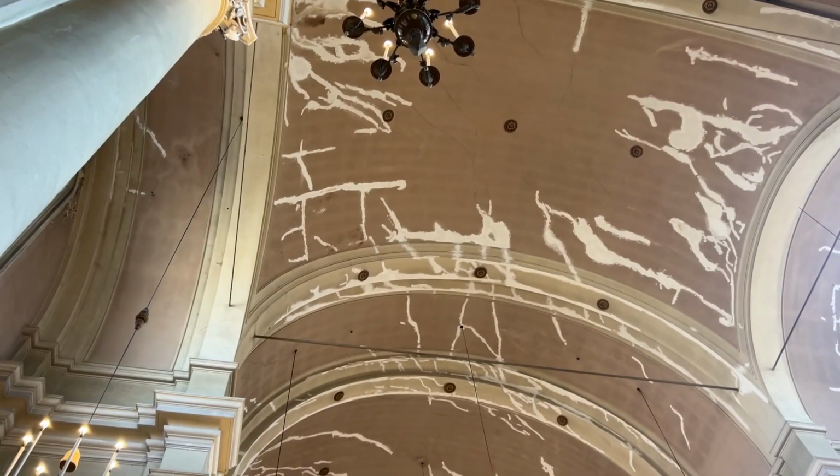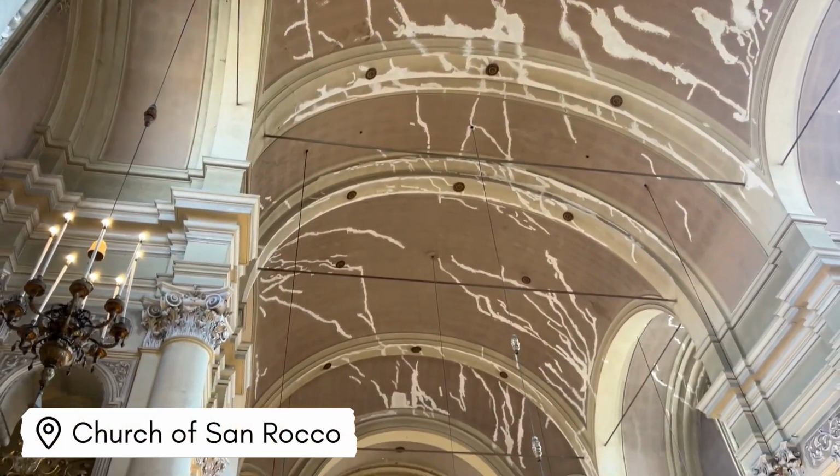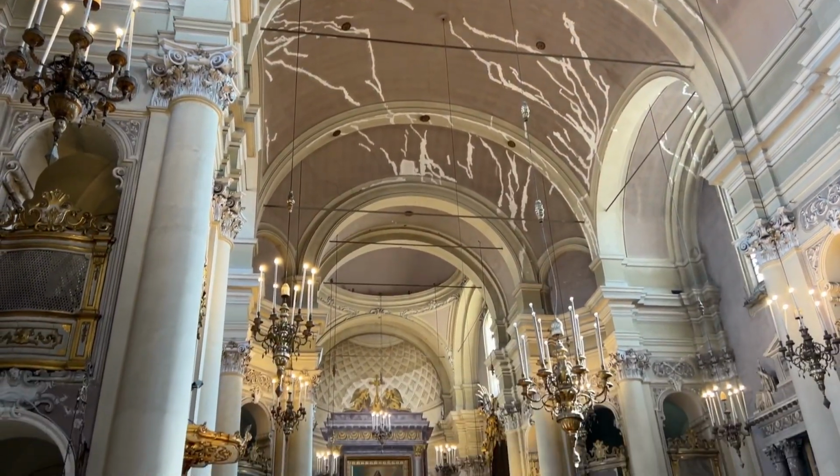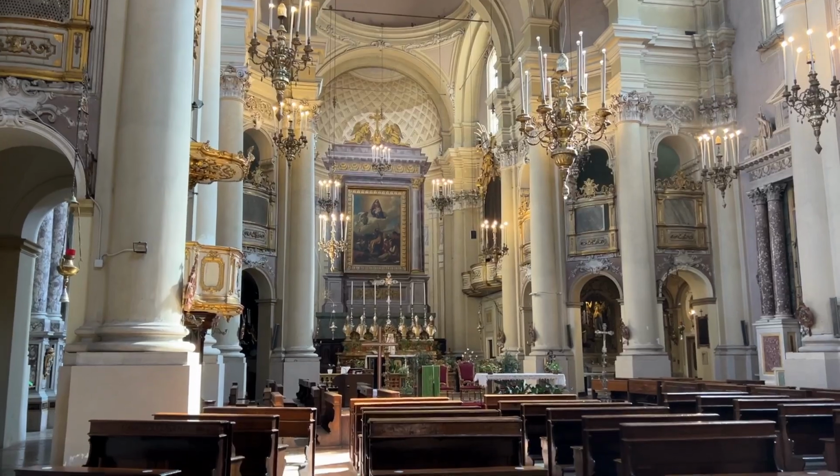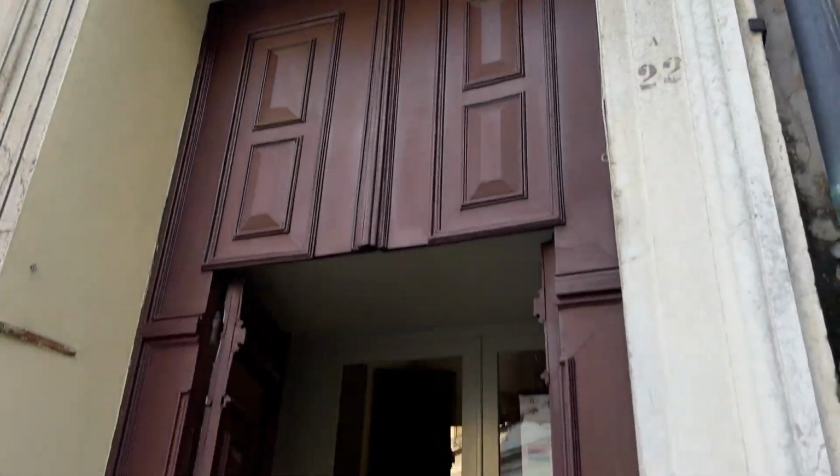Garibaldi. It's surrounded by beautiful old palaces, including the town hall, which is right behind me. So many churches, like every corner you find a new church, and they're all stunning inside.